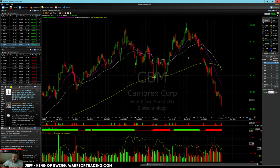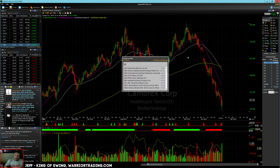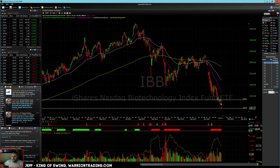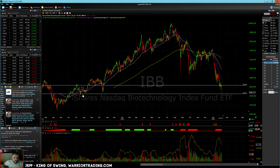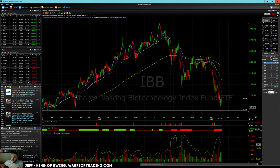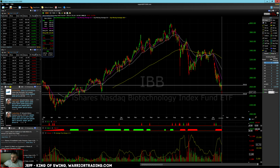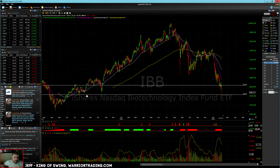CBM, that's just a nasty sell-off. I didn't look at IBB today. I'm guessing it's still selling off. Yep, IBB is still moving down, on its way down to next support. We'll see IBB take a break here. IBB looks good. Look at that, bounce right off of support from back in July of 2014. Perfect bounce off support today, present day. Just clean as can be.